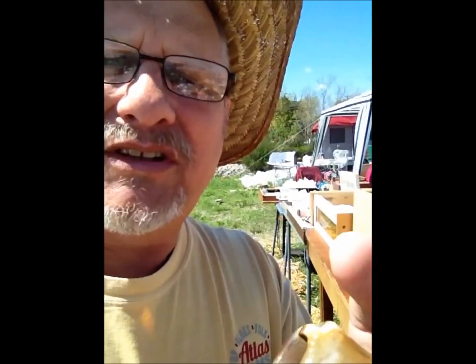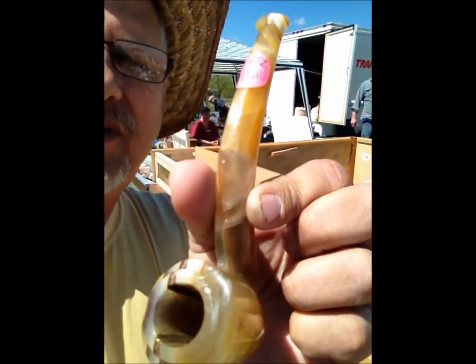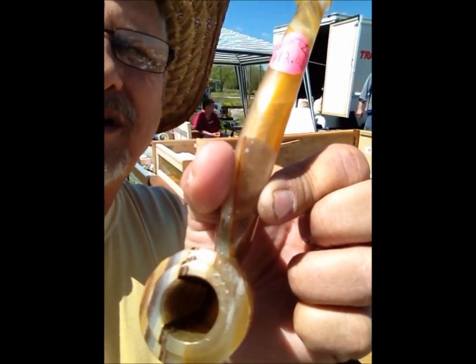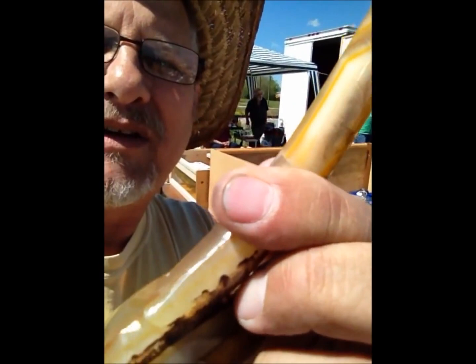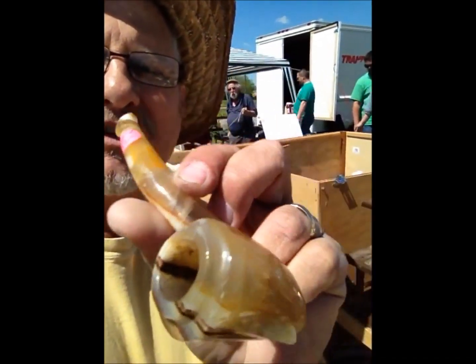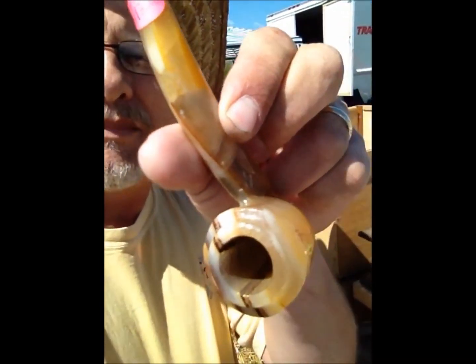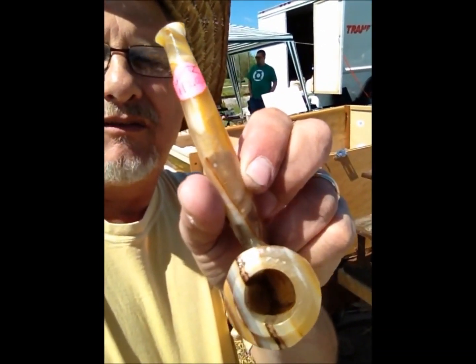I just noticed that this pipe right here is made of quartz. I've never seen a quartz pipe. They're asking $12 for it. I think I'm probably going to pass on that. But it just goes to show you what pipes and what materials the pipes have been made out of over the years.